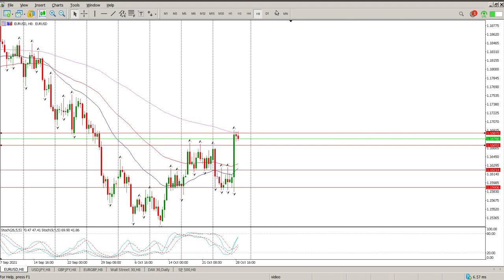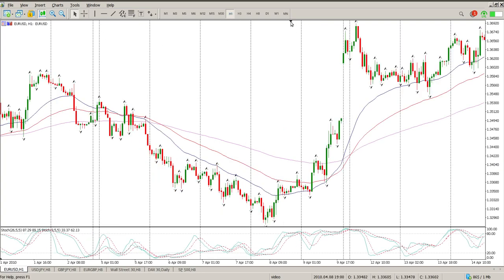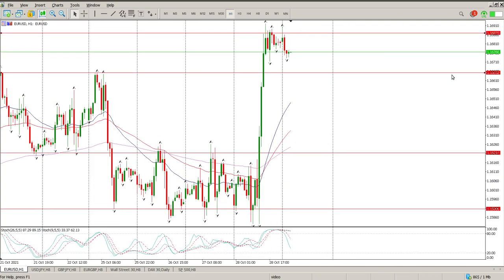Monthly is a different story because we have open on its low and looks like closing its high, but that's also an inside bar there. So there's a lot going on here, which is indicating that we may actually be setting up for a move back to the upside, but long term that is. So for me today, quite simple.